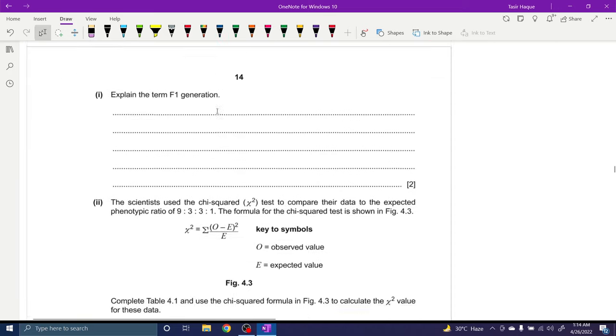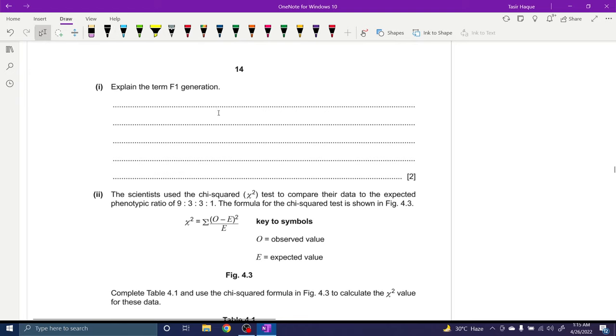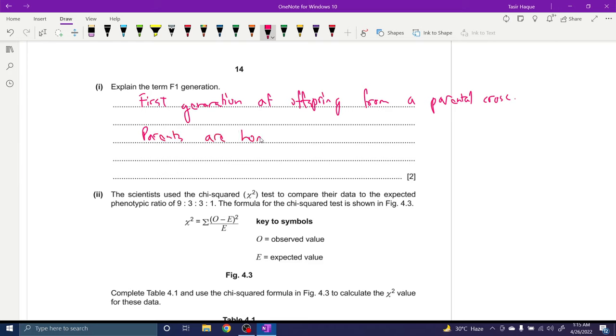How do we do this? Using the chi-square test. Explain the term F1 generation. Interesting. So this is in the course book. We should define it as this is the first, F for first, F1 first generation of offspring from a parental cross. And one more thing, parents have to be homozygous or true bred, or we say that they must be pure bred, okay, pure breeding. And the F1 generation will be heterozygous. Really important, guys.